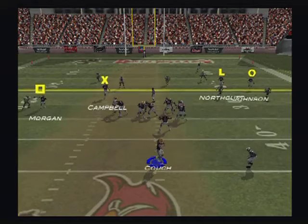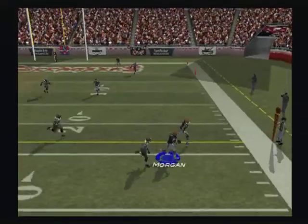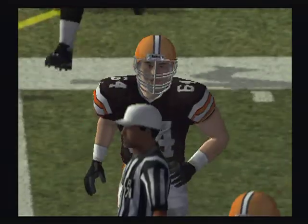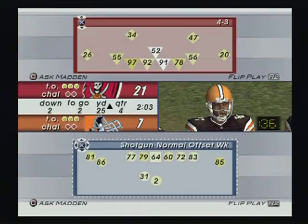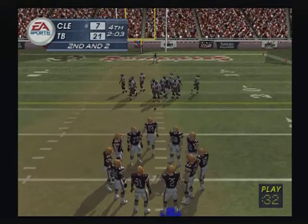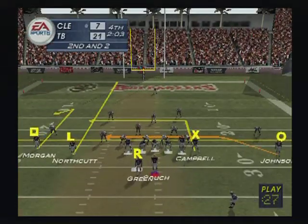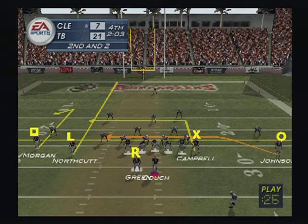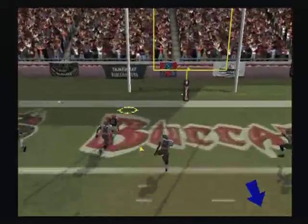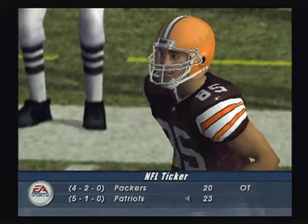He's looking to pass, surveying the field, looking downfield. Couch rolls out to his right, and the catch is made. And with that catch, he has his first of the day. Second and two coming up here. Ball on the 25-yard line. Dropping back, steps up, looking downfield. Passes it out to the left. So the pass falls incomplete in the end zone.